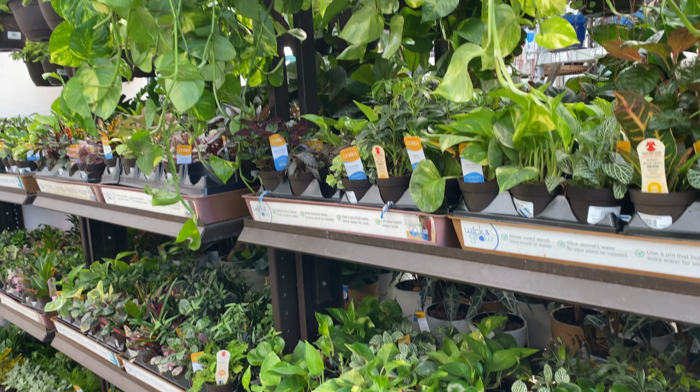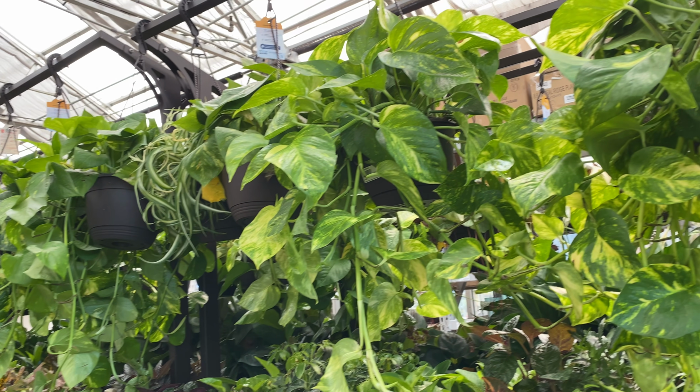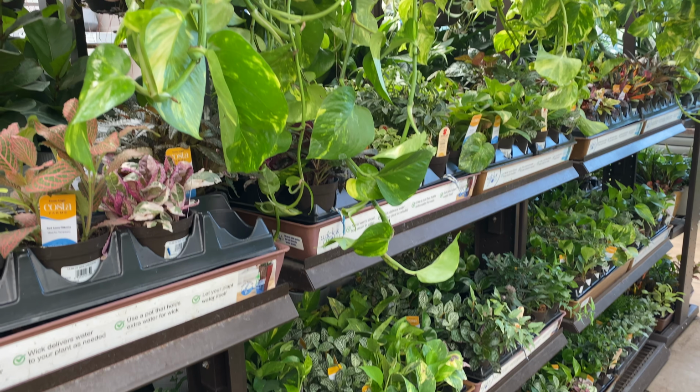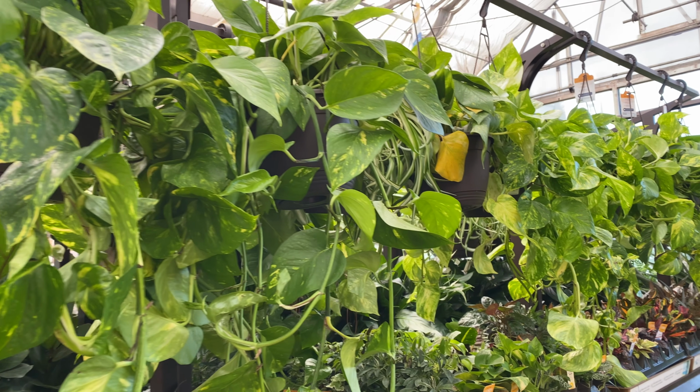While we're here, let's pick up a vining plant that can sit on the wardrobe and drape down over time. Pothos are a super common plant that require very little maintenance and can survive in basically any conditions. You've probably seen these a lot since they're easy to care for.